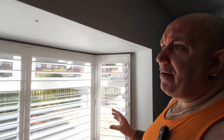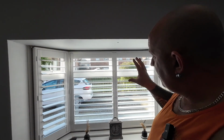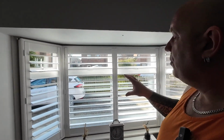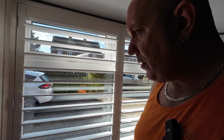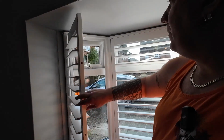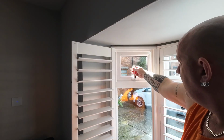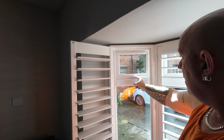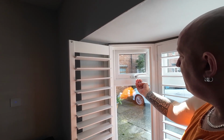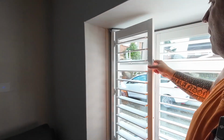Apparently it's got to sit further back inside the window. It's not close enough to the window because we ordered these, let me show you, slimline handles, or they did, where the old handles came out more, they protruded, so we ordered some slimline handles so we could actually get the blind nearer to the window.